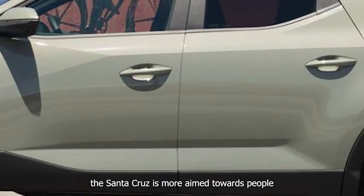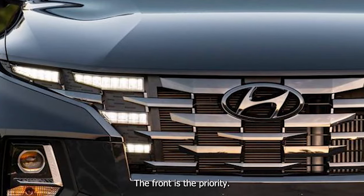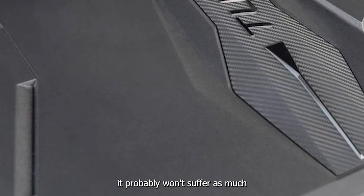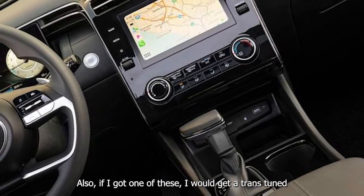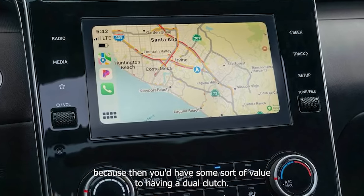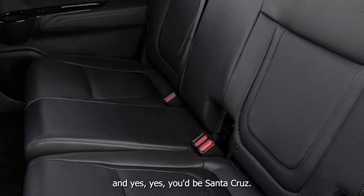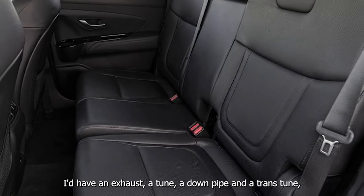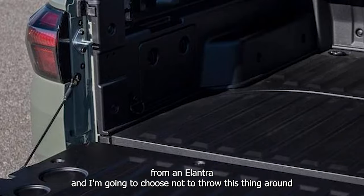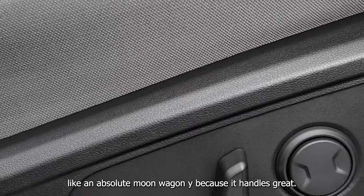Well, like you said earlier, this Santa Cruz is more aimed towards people that are going to only occasionally use the back. The front is the priority. So at least in that respect, yes, it probably won't suffer as much from all the things that you just listed. Also, if I got one of these, I would get a trans tune and make it at least shift fast and fart, because then you'd have some sort of value to having a dual clutch. I'd have an exhaust, a tune, a downpipe and a trans tune, and I'd get some seats from an Elantra, and I am going to choose not to throw this thing around like an absolute moonwagon. Why? Because it handles great.